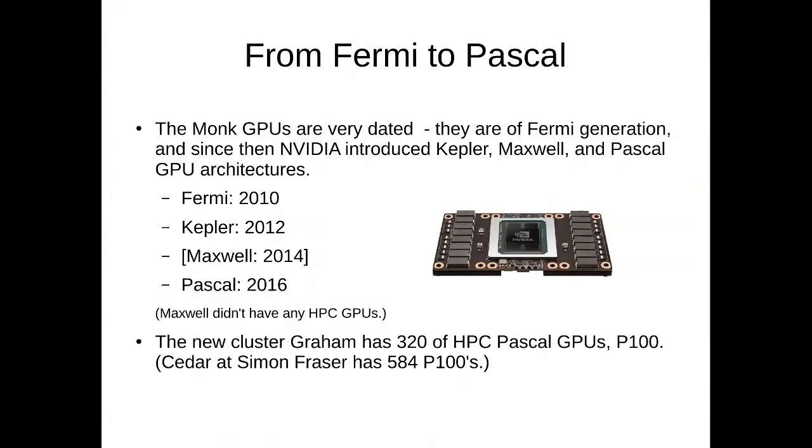To remind you, the realistically only GPU cluster we had so far in Sharcnet was Monk, which had around 100 of Fermi generation GPUs. And here's the list of generations of GPUs. You can see the newest GPUs we will have or already have in the Graham supercomputer are 3 generations newer. Monk is Fermi, then we had Kepler in 2012, then there was Maxwell in 2014, which is actually not very interesting. There was no HPC version of that GPU. And Pascal, the ones installed in Graham, were introduced in 2016. Specifically P100 cards. This is what Graham got, 320 of them. Cedar, the other national data center, which will be open at Simon Fraser very soon, has 584 P100, so even more of those. So in terms of generations, we have 3 generations newer now.